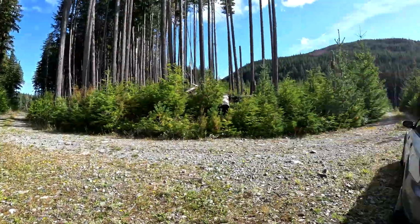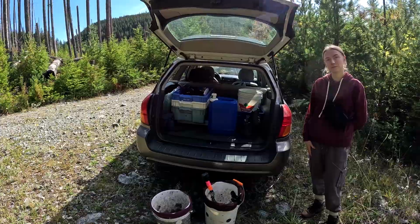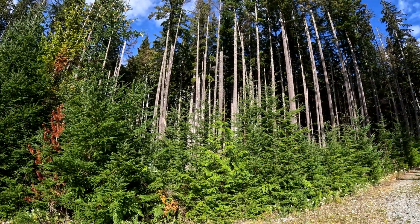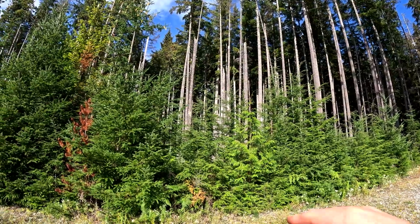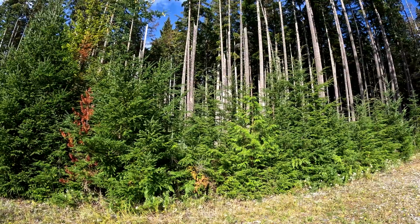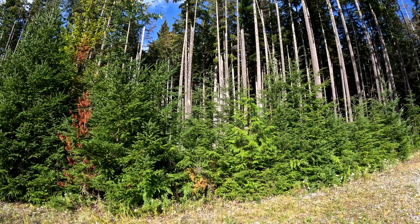Okay, we've parked the car temporarily, and we're gonna head into the bush. You can see these trees are quite a bit older. They're a little under 100 years old. And then further in, there's like a 40-year section and then another 70-year section. And I have found quite a few mushrooms in here before, so we'll see how it's doing.